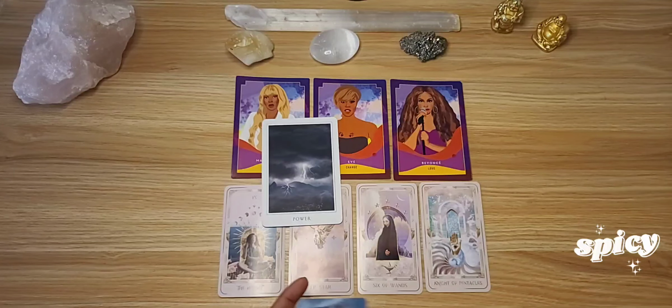Let me get another card for y'all, and then I'm going to get you an affirmation. Oh crap, my cards flipped over, and I just want one more.